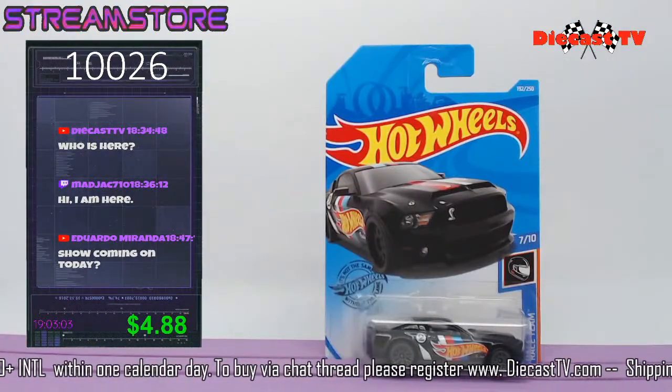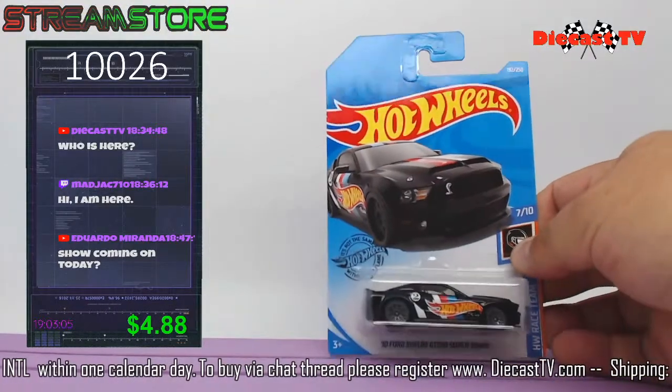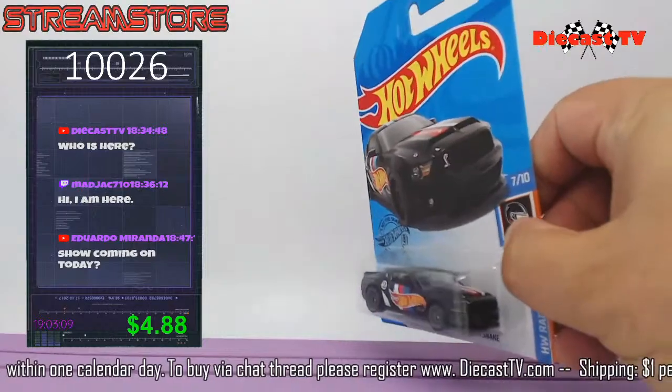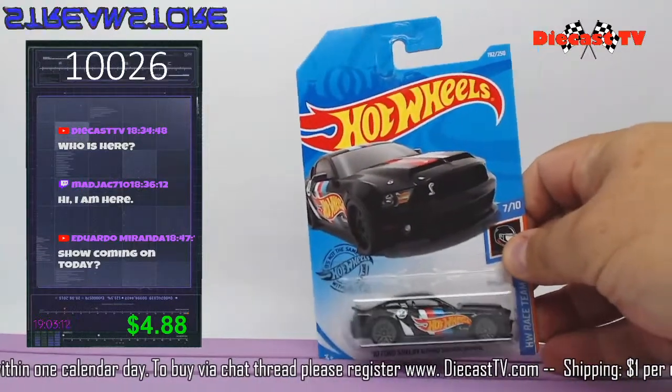Ross the Boss here with a Hot Wheels sweet beauty. Check this out: 2010 Ford Shelby GT500 Super Snake. Look at that in black. Gotta love that. All right, take a look.